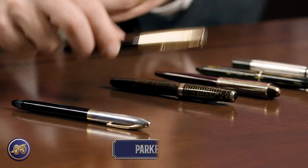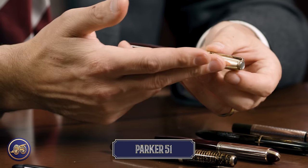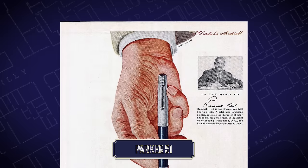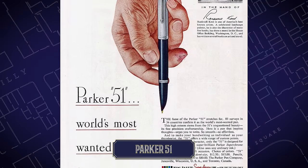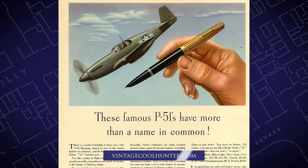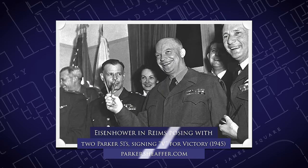Up next, we have the Parker 51, which is also from my personal collection. Introduced in 1941, it is arguably the most famous and best-selling fountain pen in history. It went through several iterations over the first few decades of its existence until it eventually ceased production in the 1980s. Parker's strong marketing campaign reinforced its renown, tying the pen to patriotic motifs such as the P-51 fighter plane. General Dwight Eisenhower used this model of pen to sign the treaty which ended World War II, the German instrument of surrender, a testament to the power of a fountain pen in shaping world history.